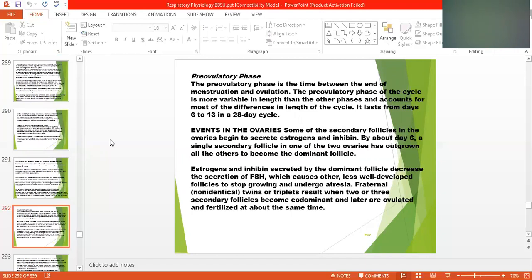Pre-ovulatory phase, before ovulation. The pre-ovulatory phase is the time between the end of menstruation and ovulation. This phase of the cycle is more variable in length than the other phases and accounts for most of the differences in length of the cycle. It lasts from days 6 to 13 in a 28-day cycle.